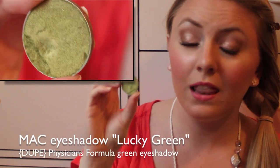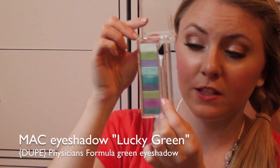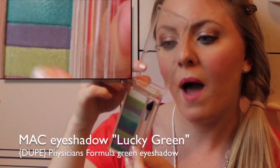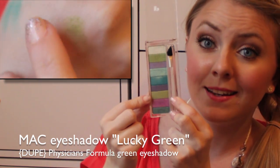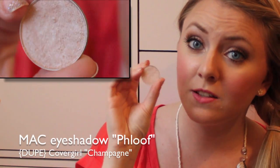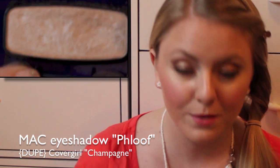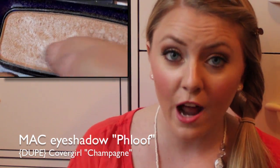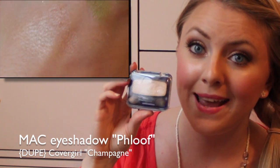This is in the shade Lucky Green. And the dupe that I found is from this Physicians Formula palette. It's the Pop Green Eyes palette, and this color right here is an exact dupe. The next one is called Phloof, and this is a gorgeous shimmery highlight shade. And the dupe that I found, which is one of my favorite eyeshadows of all time, from Covergirl, is in the shade Champagne.